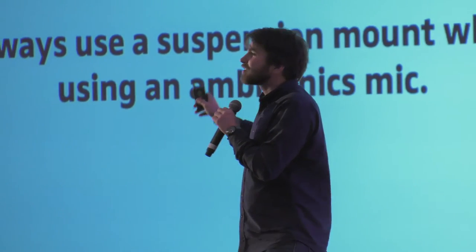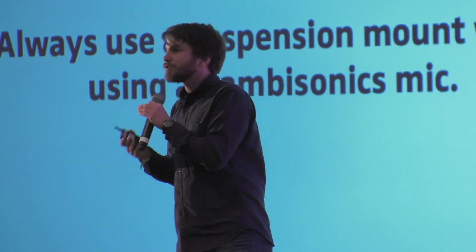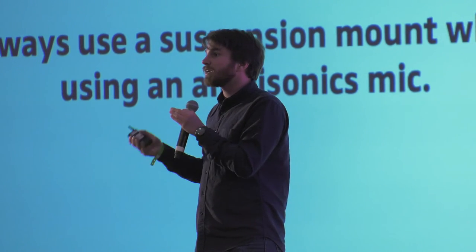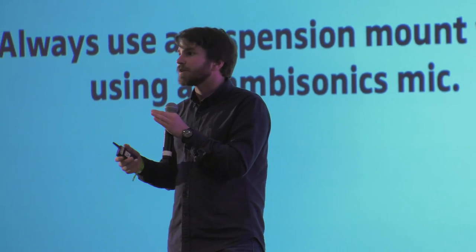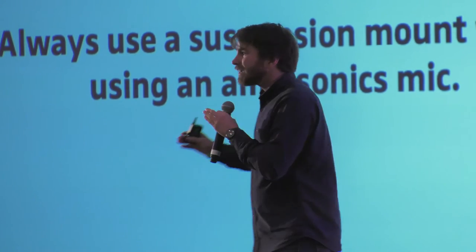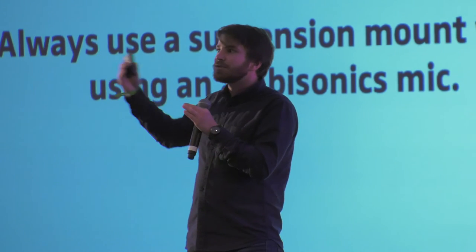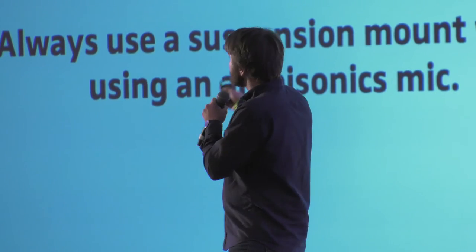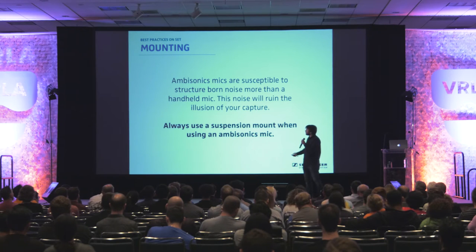Ambisonic mics are more susceptible to handling noise than a traditional handheld mic. So if there is any structure-borne noise caused by the movement of your rig or caused by someone bumping into it, or any of the things that could affect the vibration of the microphone, it's important that we limit that as much as possible. Because that noise, if it ruins your capture, it will bring the user out of that experience, out of the illusion if they hear handling noise. So make sure when using an Ambisonics microphone to use a suspension mount.